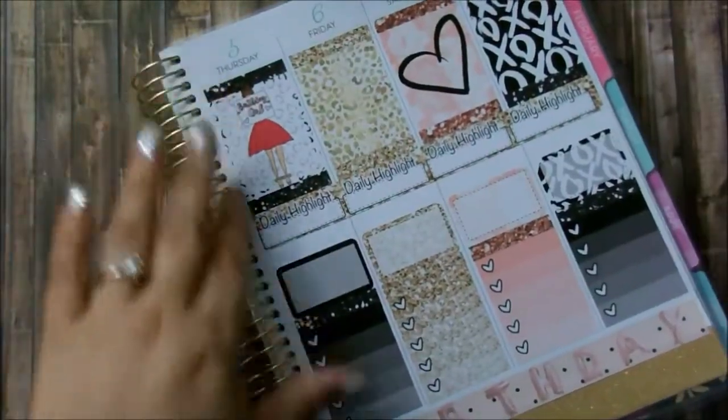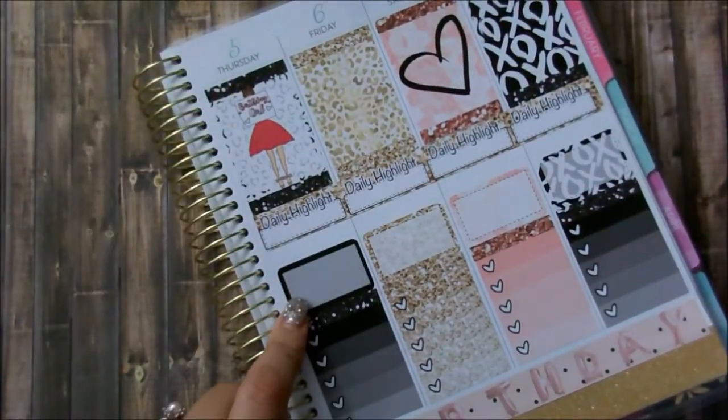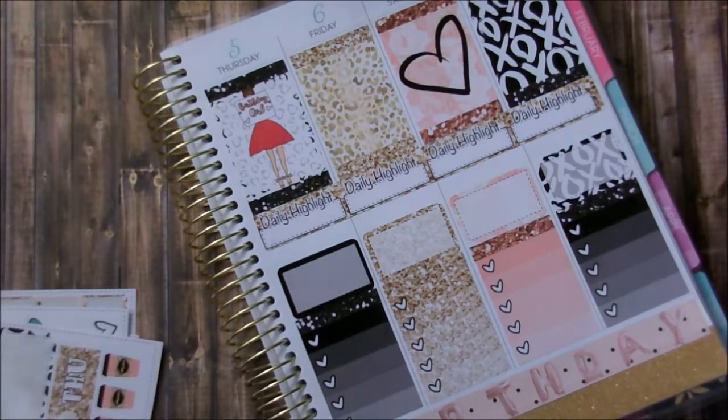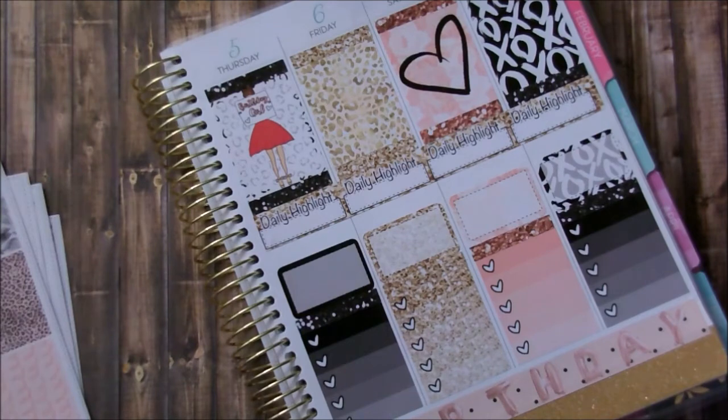Okay, on to Thursday, my birthday. Don't know what I'm doing, to be honest. So I think I'm just gonna fill that up with some washi, some black washi glitter.